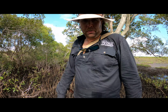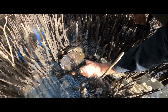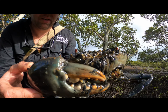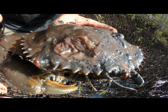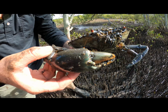Right, I've lost count of how many crabs, but in all honesty, we haven't caught a decent one yet. Right, mangles, we've got ourselves a donkey of a crab here. Have a look at that right there. He's only got one nipper by the looks of it, but that is a big crab. Got a soft shell there. Have a look at that pulsating, because he's got a cracked shell. You see that pulsating through there? Have a look at the size of that nipper.